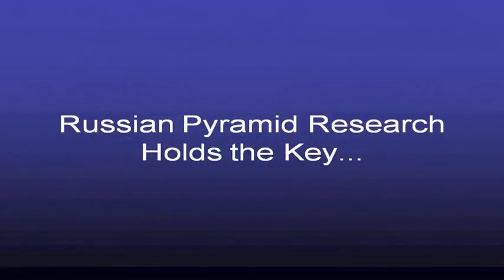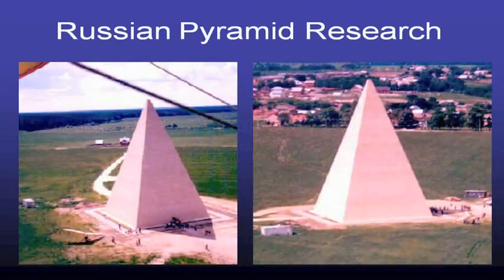Because, as you can see, the Krebs houses in Germany would actually make people very unhealthy, and other sites were very much associated with health. That's why they built the dolmens and the menhirs and the barrows. These were meditation spots. So in Russia, they now have done research with pyramids that holds the key to explaining all this stuff in a way that we can make sense out of.